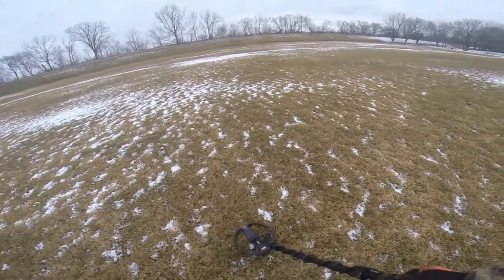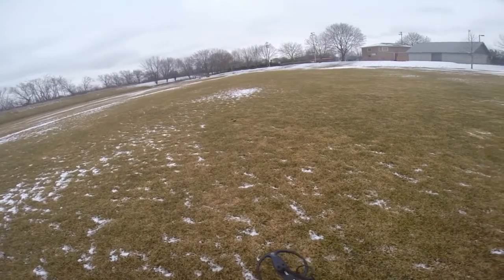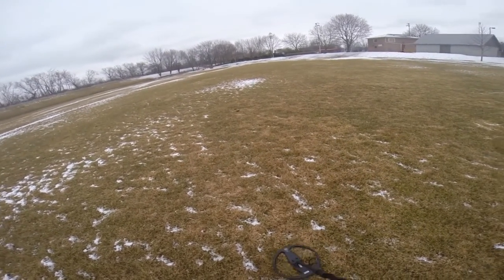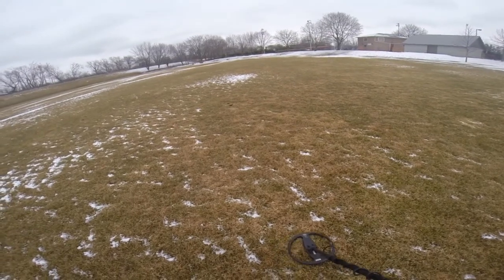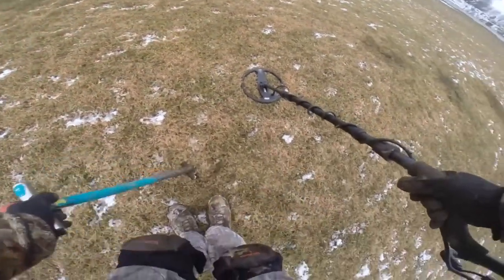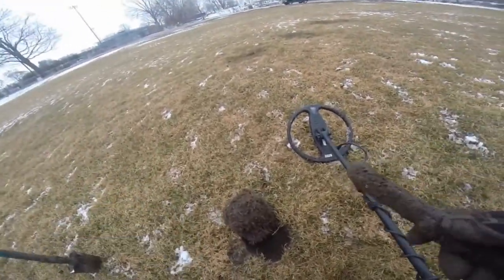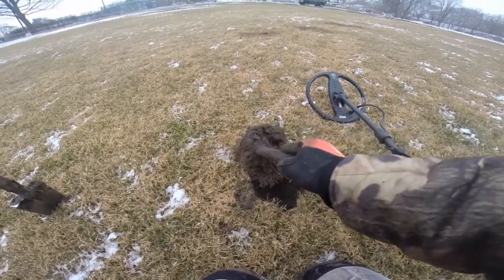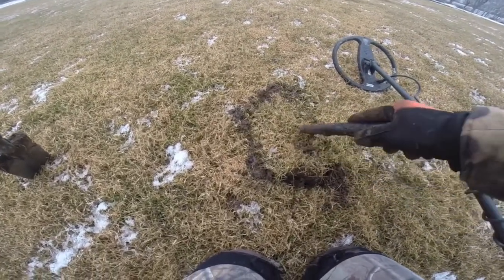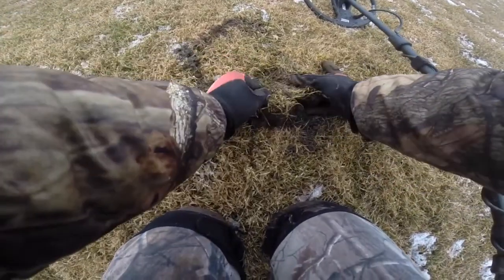I don't know how this camera's set up. See that? So right to the coil. Separation there, and a good mid-tone there. Right on the top. That was a little deeper than that.